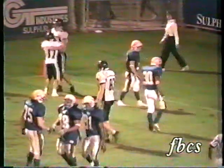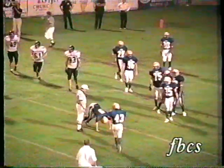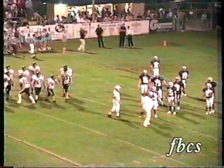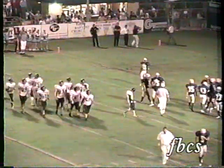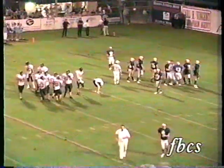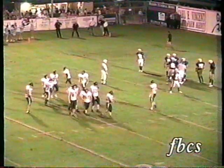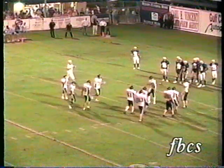Just 18 seconds after getting to within 2. And another injury. Yep. Another man down for Sulphur. It's Corey Lejeune. Cannot afford that. Corey, the inspirational linebacker, and he's come off the field twice now, looking like the leg on the right-hand side's been bothering him all night.